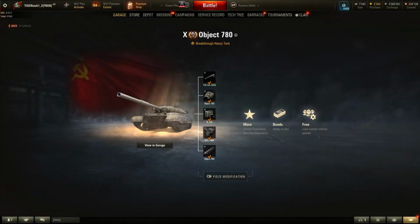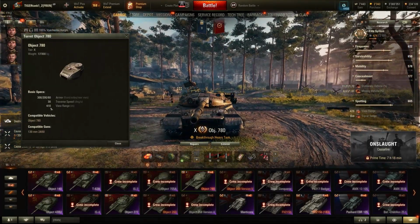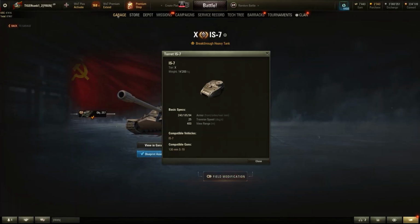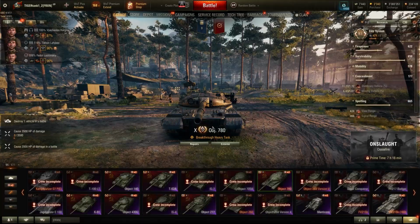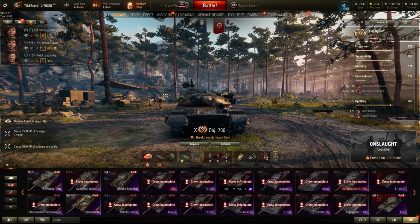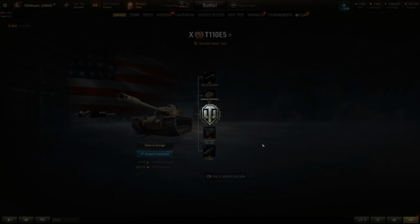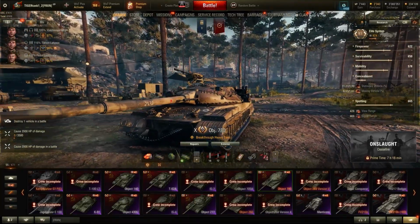This is a Soviet heavy tank. You're not going to be expecting the best view range, but with 410 meters base view range, this is actually really, really good. Wait, that is really confusing. Since when do the Soviet heavies have like 400 base view range? 410 meters base view range is insane. That's the same level as the T110E5, or even better than T110E5, because I think that thing has like 400. Okay, very interesting. Looks like the base view range on this thing is not too shabby.